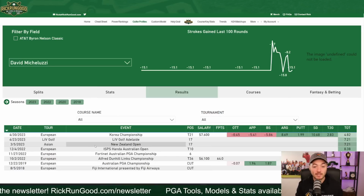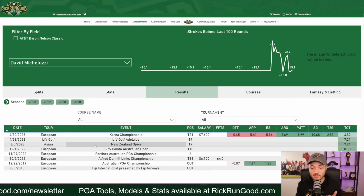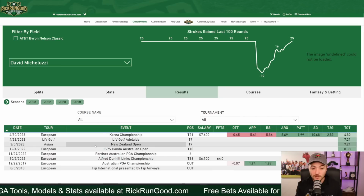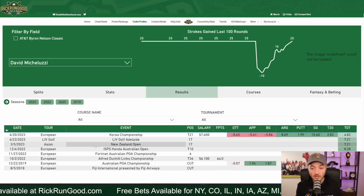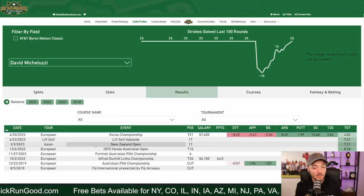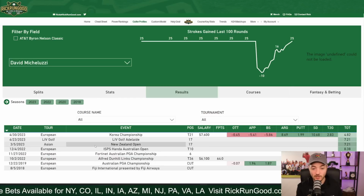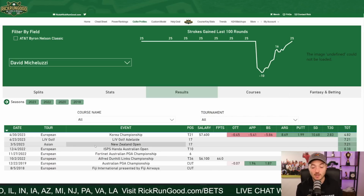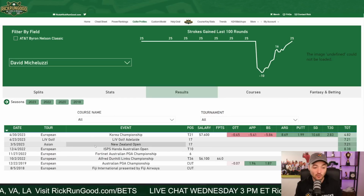He played the New Zealand Open in March and finished 17th. That's an Asian Tour event. That's pretty good. Then he played on LIV in Adelaide in April and finished 17th. Okay, that's pretty good. Then he played the Korea Championship, which was just at the end of April, a couple weeks ago, on the European Tour. So we've got three starts on three tours. He finished T21. So he's got three top 21 finishes in three starts across the globe.